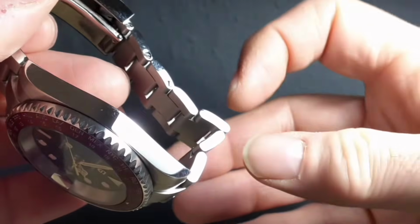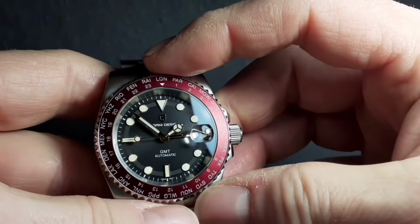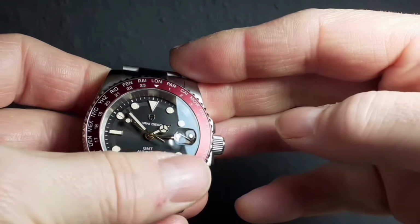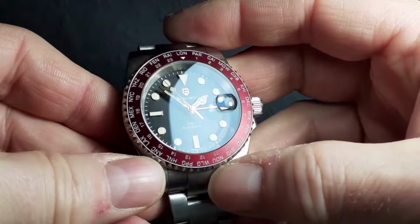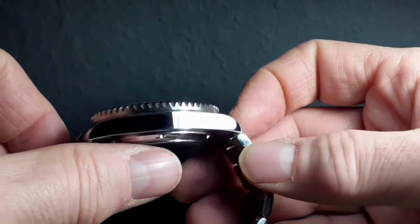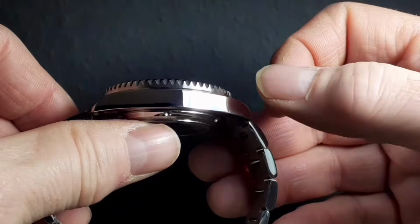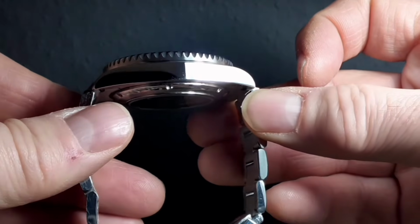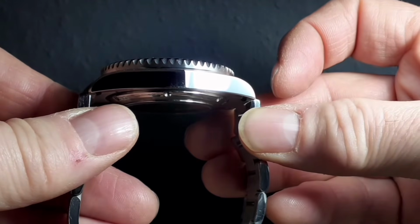Some other little details: we are looking at 100 meters of water resistance, sapphire crystal, which is unbelievable at this price, to be honest. All stainless steel, so it's tough. I think you will notice the familiarity of the case shape with some other famous watches, and I would suggest that it sits similarly to those on the wrist. I've got a couple of wrist shots to show you.